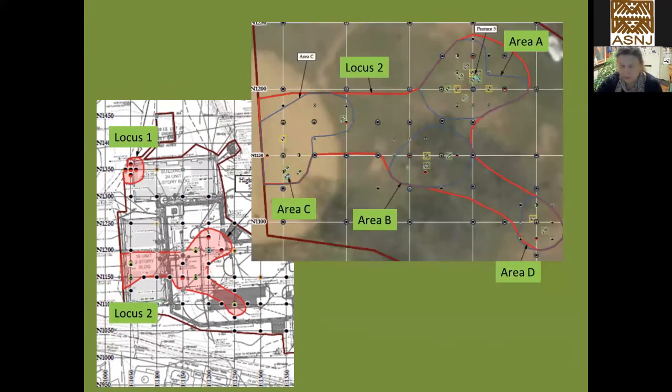Locus 2 was much larger, and here you see the two maps again, and consisted of 4 distinct activity areas. It was located about 125 feet south of Locus 1. 1,677 artifacts were recovered in Locus 2. And if you look at these different activity areas, areas A and C were larger with more artifacts.